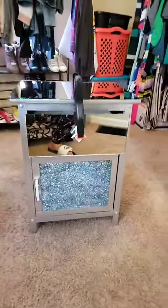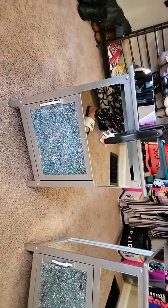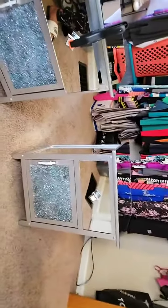Okay, everyone. So I just thought I would show y'all my little DIY project. Yay! I'm so geeked. I followed it online and I YouTubed it. I wanted these cabinets. I wanted mirror cabinets. But they were like $400. And they weren't the style that I wanted. And I couldn't find anything that I could match with my bedroom.